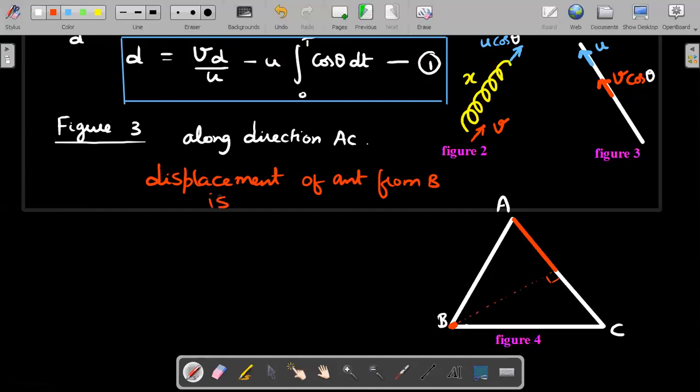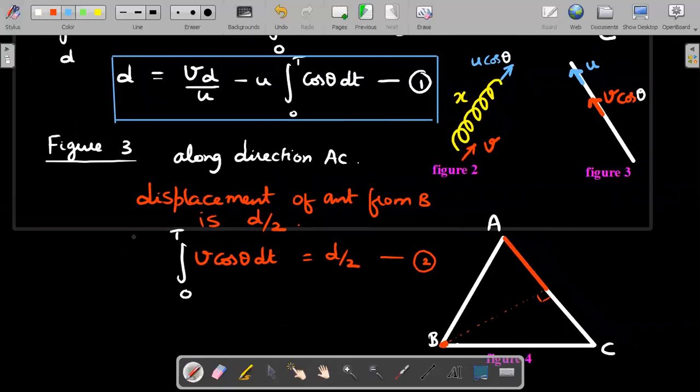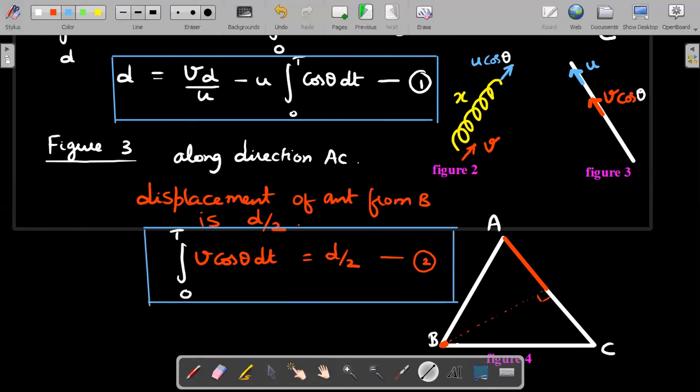is, you could see, I think that's an equilateral triangle. That red colored length would be half of the side, d by 2, which immediately tells you that the integral that I wanted to eliminate from the previous equation, I have a lifeline here, which would be from 0 to t units, and the value of v cos theta dt is simply d by 2. Okay, right. So this is your second equation. So let me highlight this. All right, perfect. So what I'll do is I'll put the information of integration of cos theta. So you can see I can bring v out, and then integration of cos theta dt I'll substitute here. Okay, so that will make the equation solvable.